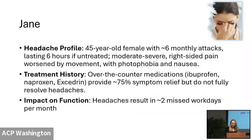So we're going to start with Jane. Jane is coming to you today, and she is 45. She says, I'm having headaches about 6 times per month. They last 6 hours, and if I don't treat them, they're moderate to severe. It's right-sided pain, worsened by movement, and I have extreme light sensitivity and extreme nausea. I've tried a lot of over-the-counter medications like ibuprofen, naproxen, and Excedrin. They provide symptom relief, but they don't resolve my headaches. It's a huge impact on my life, because as you know, you cannot miss more than 4 days per month without getting penalized by most employers. So she's missing 2 days per month. She would actually miss 6 days if she could, but she doesn't have that ability. She's coming to you because she's very debilitated.